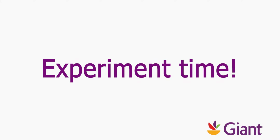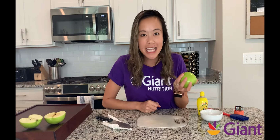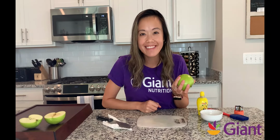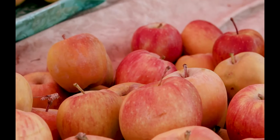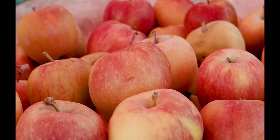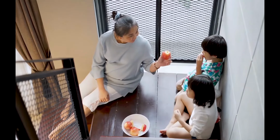So for today's experiment, I'm using a Granny Smith apple. What type of apple do you have? There are so many different apples that are out there. Some are sweet, some might be a little sour, some are great for cooking, and some of them are great for snacking. What's your favorite type of apple?